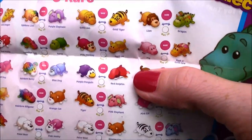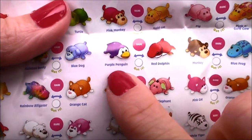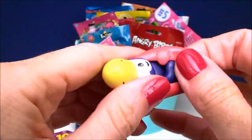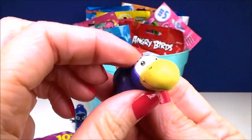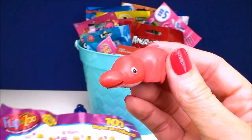Okay, so I found it here on the guide, and it is a dolphin. If you see right there, red dolphin, and that is not a toucan. It's actually a purple penguin, and these are under the rare category. All right, so it looked like a toucan to me because the beak was so long, but this is actually a purple penguin. So you got two little pets in one. I think I like the dolphin better, so I'm going to keep him as the dolphin for now.